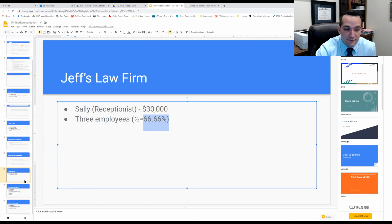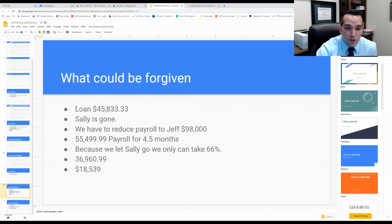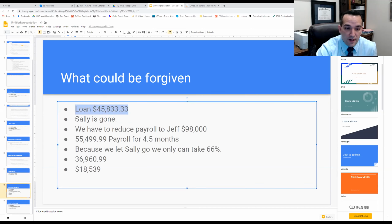Let's go through what that would mean for Jeff and his firm. He received that loan of $45,000 to pay for payroll. Sally is gone. We have to reduce his pay to $98,000 a year. Now that would make his payroll for the 4.5 months $55,499. Because we let Sally go, he can only take 60% in loan forgiveness. So that would be $36,000 that's going to be forgiven. The $18,000 is what he's going to have to cover. So he looks at it: I let Sally go, I have enough to make my payroll, but I'm going to have to cover $18,000 of this.